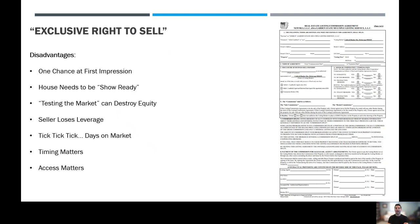When you're on the MLS, there's an expectation that people are going to get access to the property. If you can't get them access to the property, you're going to get a lot of people upset, and buyers are going to be less interested in the property without the access that they require. So that's something that you should definitely be mindful of.